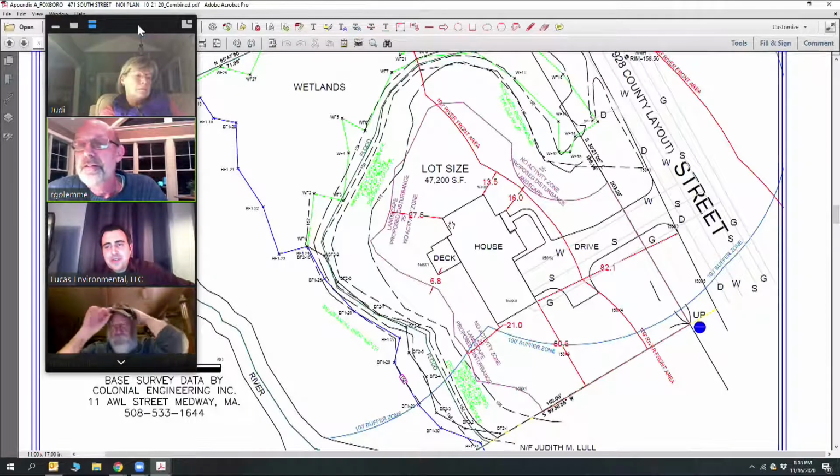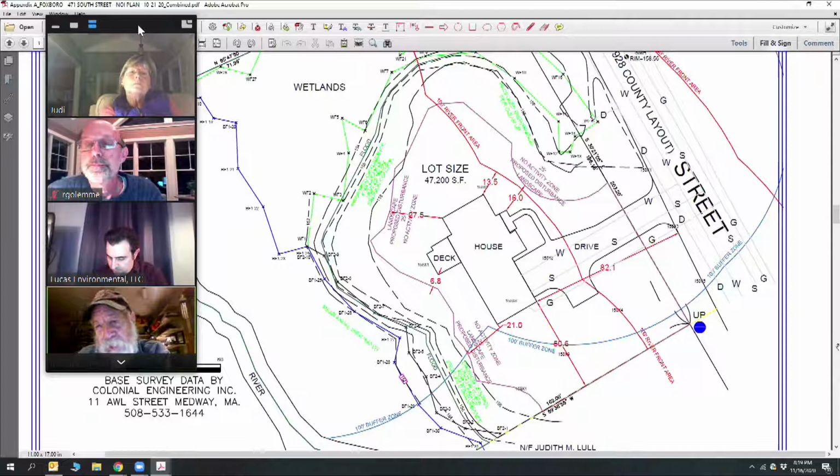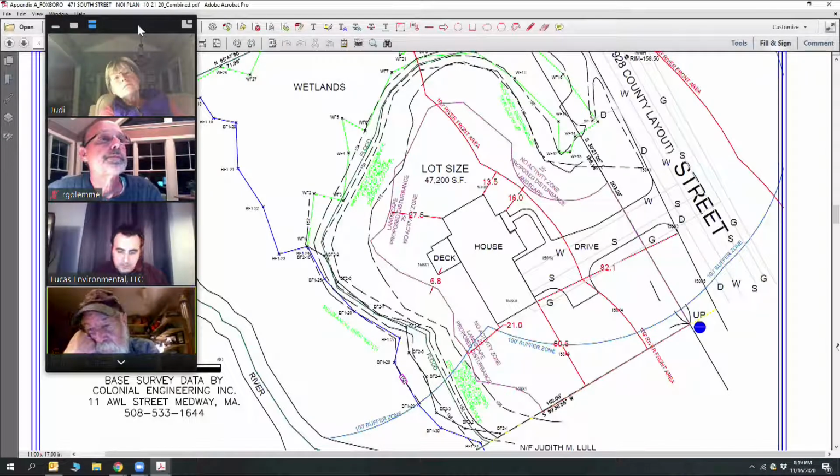So, a couple of questions. Is the whole driveway going to pitch into South Street? Is the whole driveway going to drain towards South Street? I believe that's correct, yes. Are there any street drains on there? Yeah, down further, yes, there actually are. In fact, the head of that wetland that sits right up near the road is from a street drain. The reason that wetland's there is a street drain. Okay.